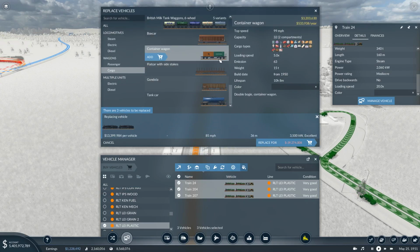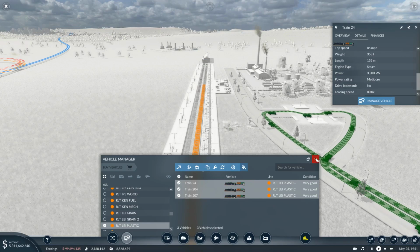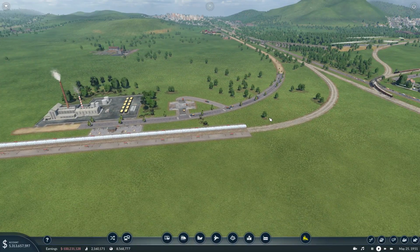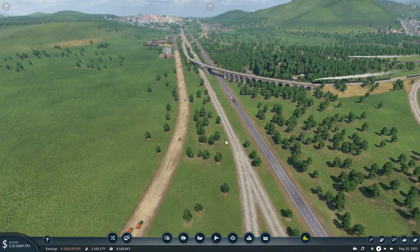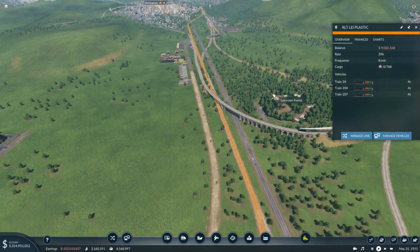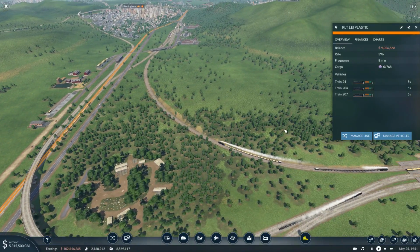Now we can either go with these because they take plastic and they take a lot, and we are going to go with these. 1, 2, and the length is what, 160 meters? Oh, we're past 160 meters. 170. 155. Capacity of 256. Replace. Right, now these trains are faster, which is magical. But we are going to have to upgrade their actual line. So go to plastique.